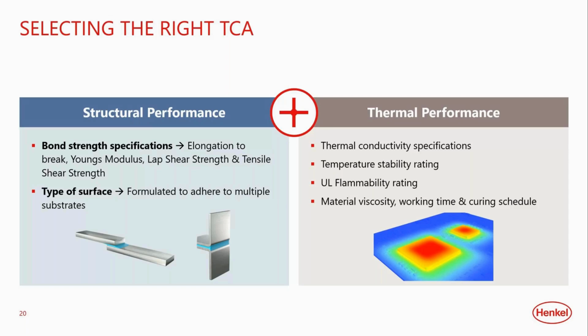And then the fourth leg that's often not looked at early on, but we definitely want to consider, would be more of the manufacturing or processing side.